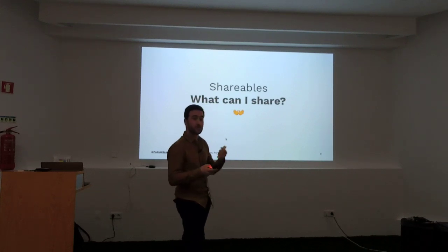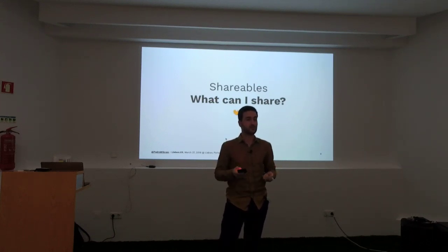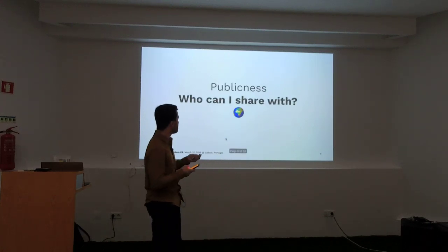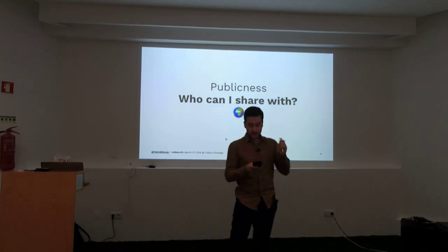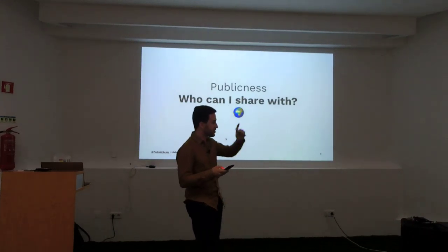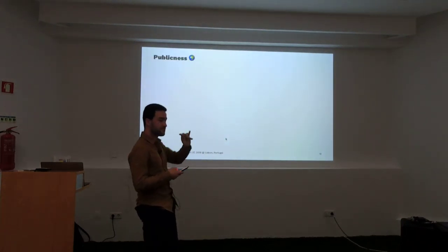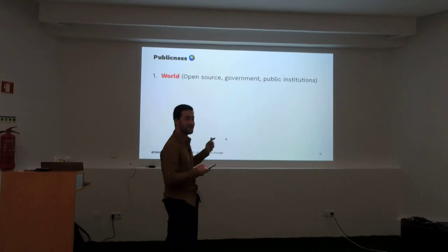You can also share tools, things that you've built internally that help you work better. Maybe other people from the design community can use those tools to help build better projects too. Now the publicness: who can I share with? I think it's a scale that I try to outline, which covers everything and everyone in between. So the first is the world, right?